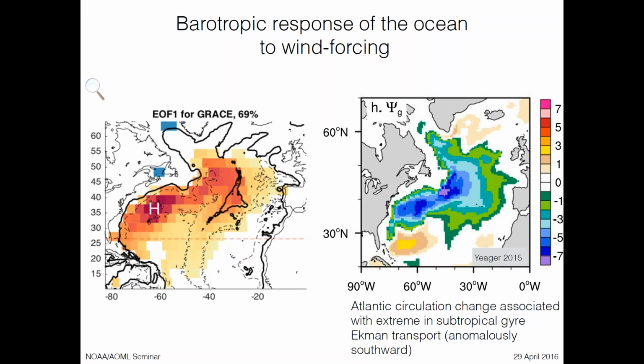So what we've seen from GRACE is that you can estimate transport fluctuations in the deep layer, that most of the variability that's observed in the deep layer and by GRACE is due to a barotropic response to wind forcing, and that the spatial pattern of this barotropic response is associated with high pressure anomalies following bathymetry in the west and also high pressure anomalies following the mid-Atlantic ridge in the middle.